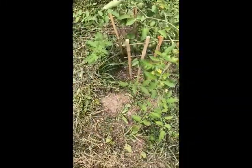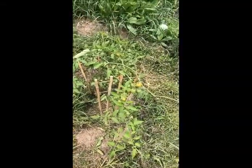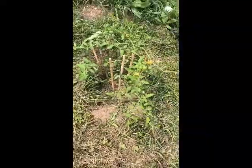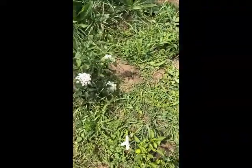But again, I am by no means a master gardener, and yeah, it's not doing wonderfully, but it's so weedy, like so many weeds in this garden. But we have plans for next year. We're just going to buy our own soil and do it that way next year.